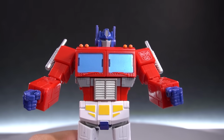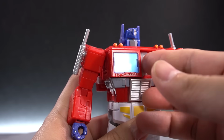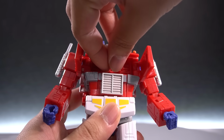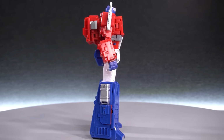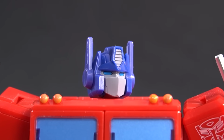What is animation accurate are the iconic truck tits, which of course contain the Matrix of Leadership, one of the better looking ones I've seen. It's completely removable, and he can of course hold it, although it doesn't look the best. The proportions on this guy are great, the details are sparse, just the way I like it, and the head sculpt is, well, it's just Prime. I'm surprised I have anything new about Optimus to say at this point.